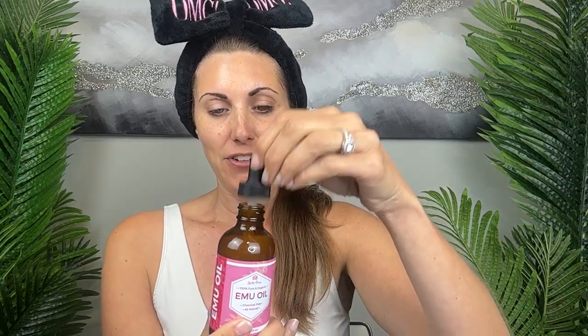So this is the emu oil. You can actually use this for skincare. You can use it in your hair. It's my first time opening it, first time looking at it. Doesn't seem to have a strong smell. Let's go ahead and put a little bit on my fingertip. Okay, that's too little. Let's grab some actual. Seems like a pretty big dropper.